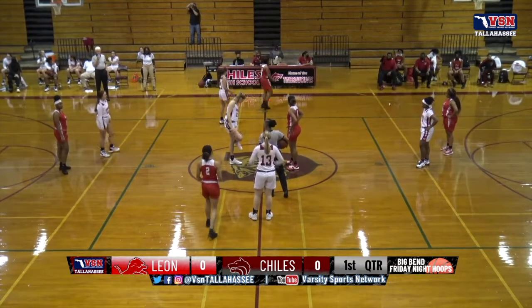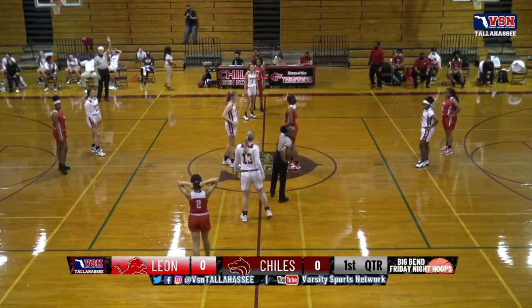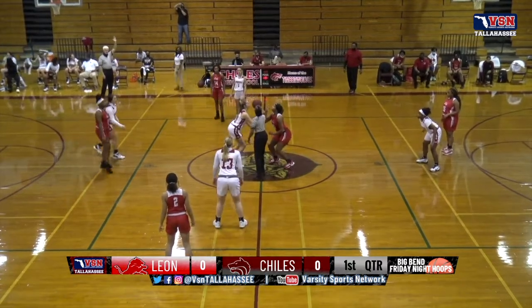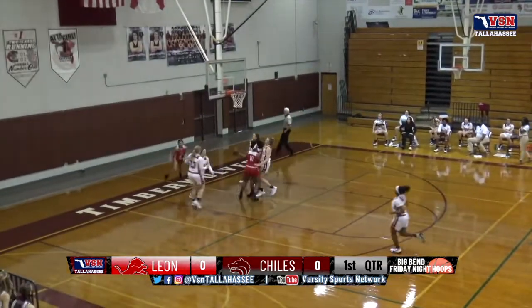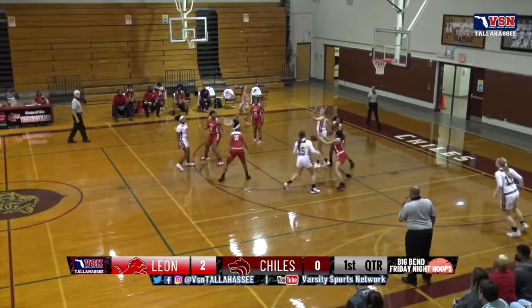Leon and Charles. We will get a doubleheader here tonight. The guys and the girls will go back to back here for a Friday Night Hoops. Jump ball coming from center court as the girls reset, and Leon gonna win the opening tip. Similian with a quick deuce, and really haven't seen much of that so far this season.